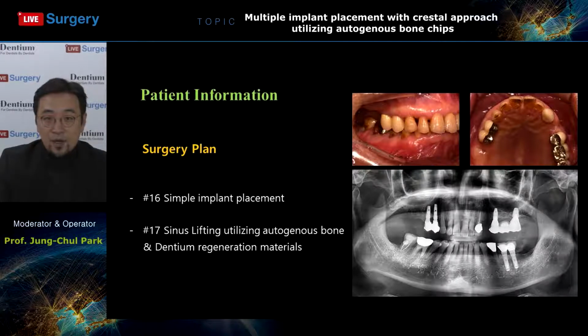And we are going to place tooth number 17 with a crestal approach sinus lift, and maybe a minor GBR, guided bone regeneration, is expected. And as you can see, we have quite nice keratinized tissue, so tonight we are not going to perform any soft tissue management, but during the operation, maybe there will be some requirements to cover and augment the keratinized tissue, and then we will use some biomaterials coming from Dentium. So we will see and watch.